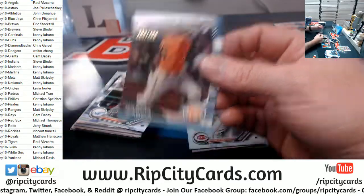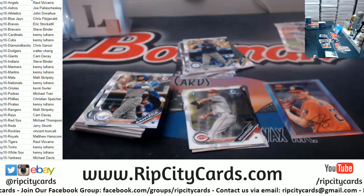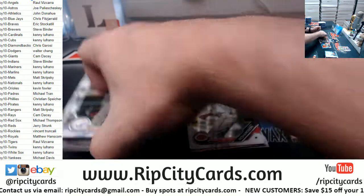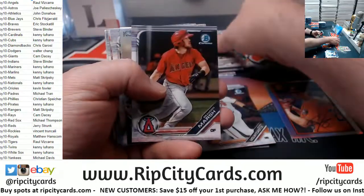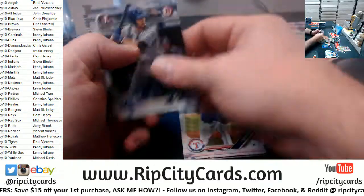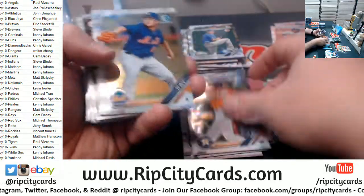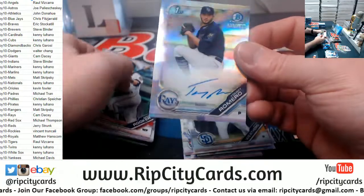Aramis Garcia to $4.99, Giants. Yeah, Rhys Hoskins is the one that benefited the most from Harper going to the Phillies. A Mountcastle Atomic. Tommy Romero Rays.